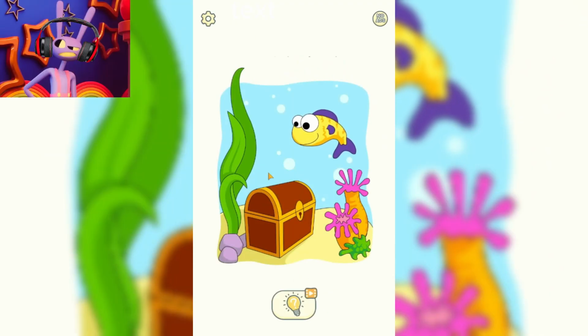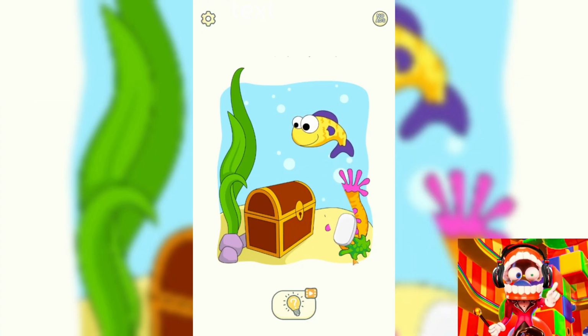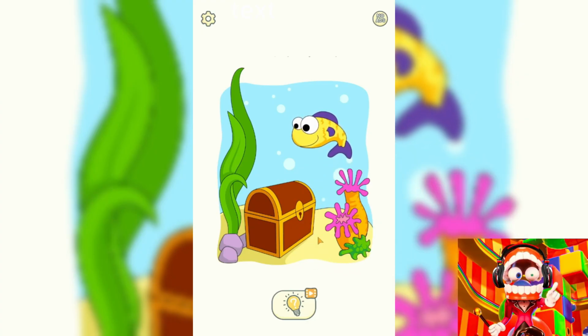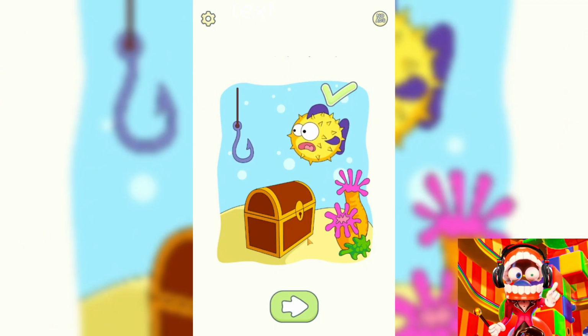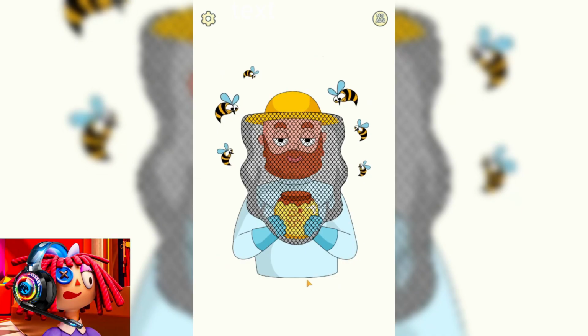This fish is hiding something from us. Let's see what's in the treasure chest. Oh, there are a lot of gold coins, but that's not what we're looking for. Maybe there is something interesting behind this coral. Oh, look, that's a very cute little crab sitting there. But he doesn't interest us either. Oh, just look. Behind these algae, there is a hook. This fish turned into a ball fish when it saw him. Well, now let's move on to the next task.